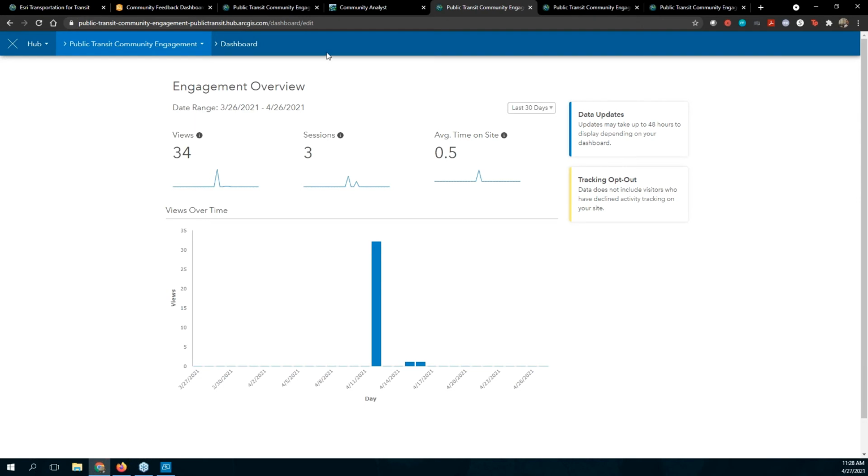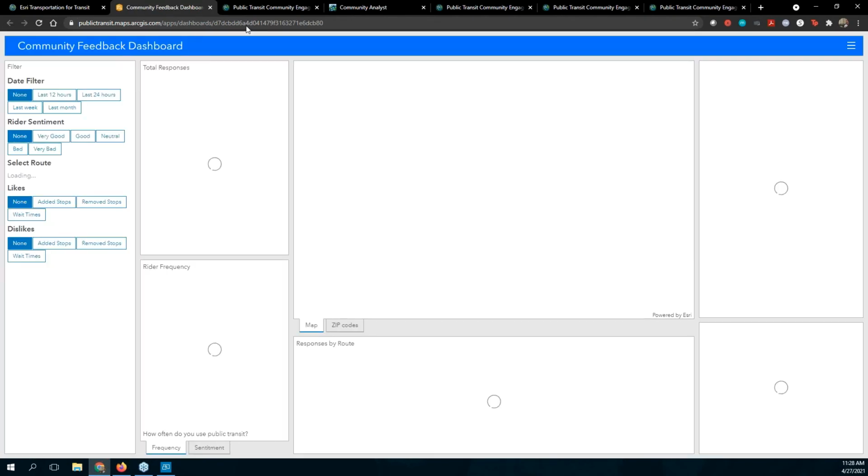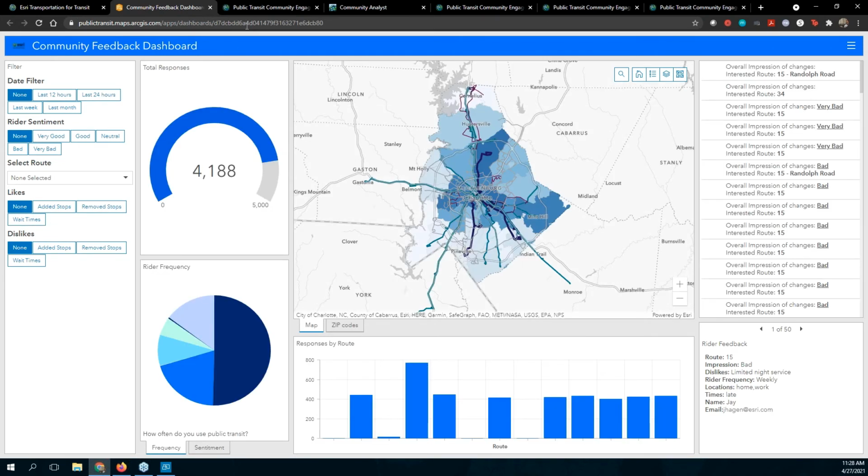Another thing we can use though is our dashboard, which we started off with here, and I'm going to go ahead and just refresh this. This is a really great way of taking all of that survey information, and this is just providing us a really nice overview of the data that's coming in.